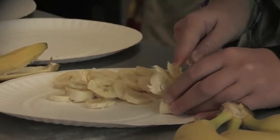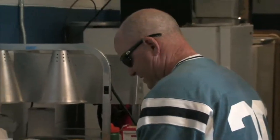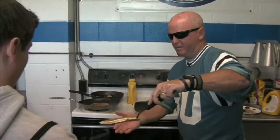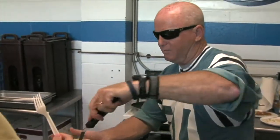Bananas, get your extra potassium. We're gonna put something together for them so they can see that this isn't that difficult to do, and that they can eat well and not spend hours preparing for something like this.